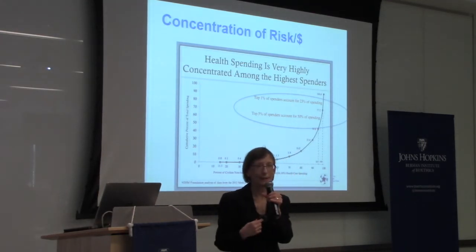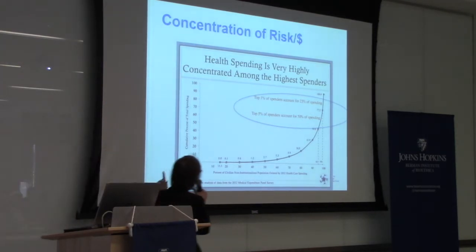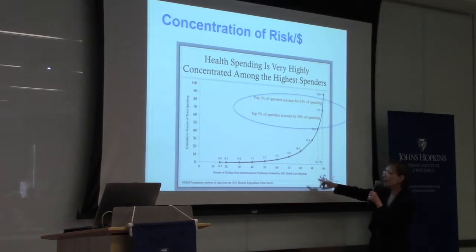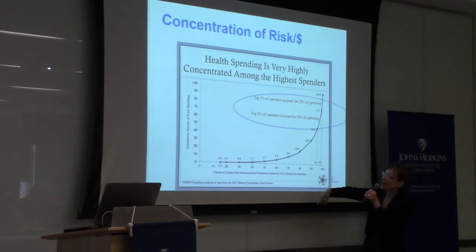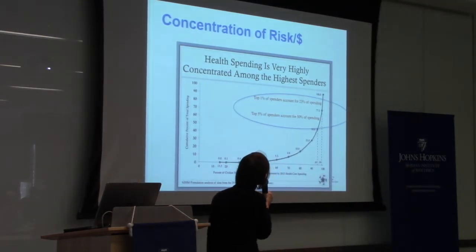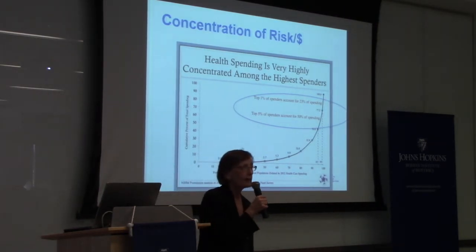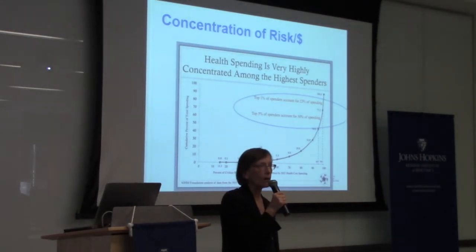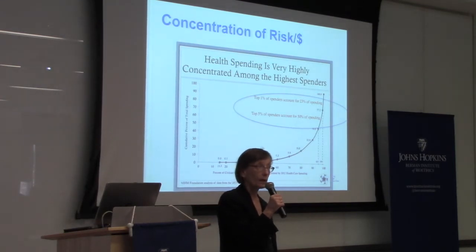You should yell out if something I'm saying doesn't connect or doesn't make sense because it's a pretty diverse audience. Okay? So what this slide shows in the x-axis is the percent of the non-institutionalized population by healthcare spending level. And the y-axis is the cumulative percent of total healthcare spending. And to make a long story short, what this slide shows is that healthcare spending is highly, highly concentrated on the care of the sickest, most complex patients.